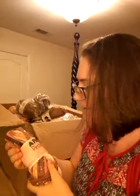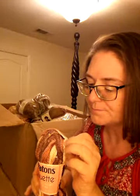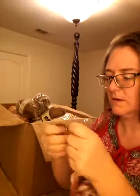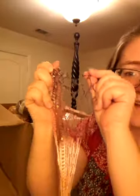Let's see, okay. Then I got in this Patons Pirouette, and I wasn't exactly sure what this was when I ordered it. I really couldn't quite tell from the picture online, and I'm happy to find out it is a lattice yarn. If you are not familiar with what lattice yarns are, they are like this. Let me see if I can spread that out. They are like that. It's like a mesh.